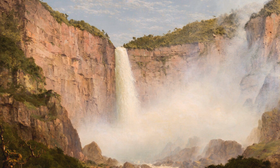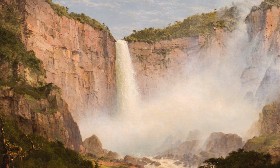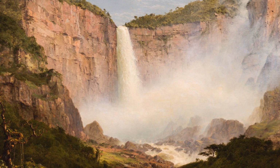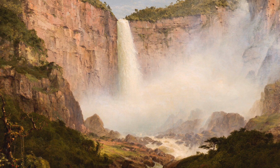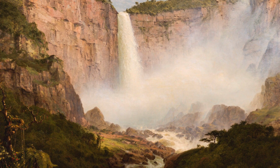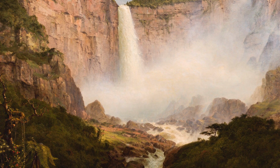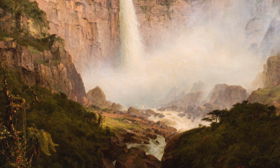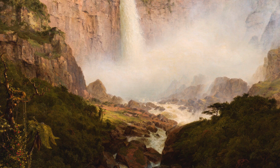Today I'll be describing The Fall of Tequendama near Bogotá, New Granada by Frederic Church. Church was an American born in 1826 and died in 1900. He made this painting in 1854. It was acquired by the museum through the Edwin and Virginia Memorial in 1971.